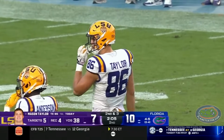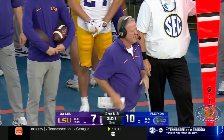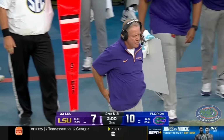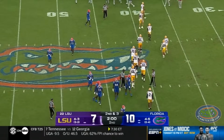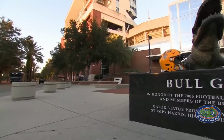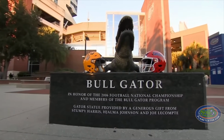6 seconds before the 2-minute timeout. Nussmeier not really in a hurry here and will not take a snap before the clock hits 2 minutes to go in the first half. Taylor with 5 receptions now, so does Anderson, to lead the Tigers. We're trying to answer the Gators here late in the first half.